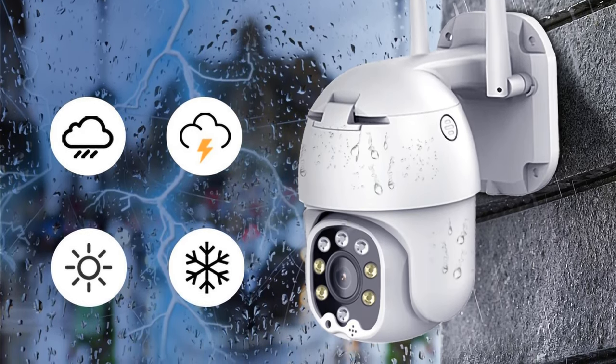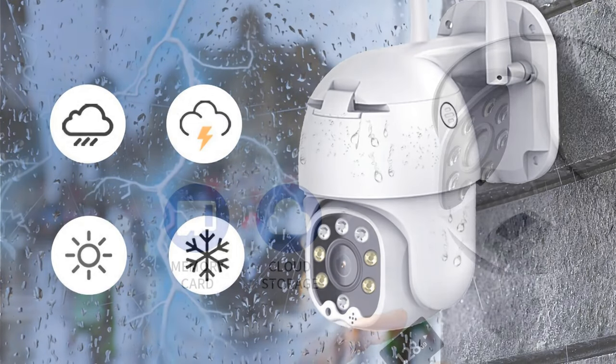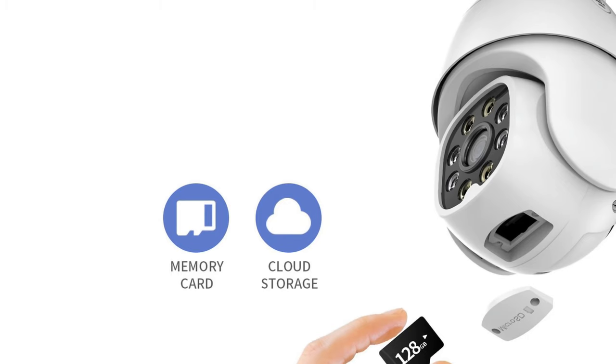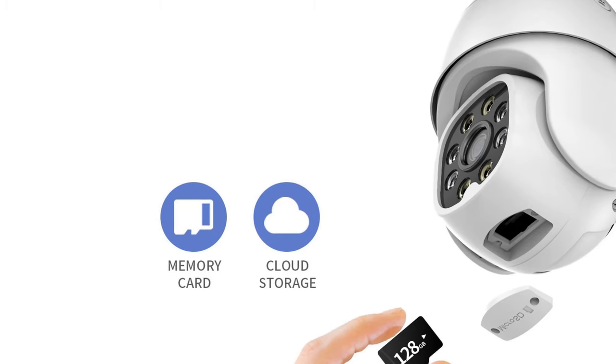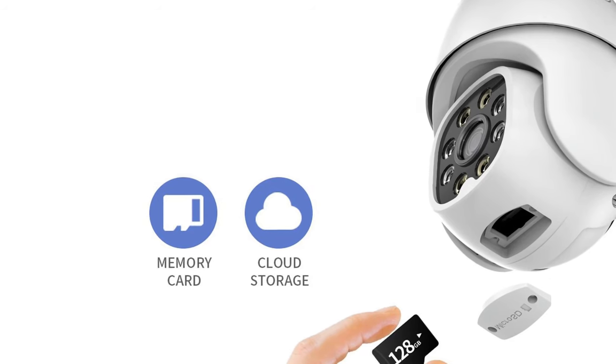Set on the tracking mode, the camera will track the moving object. You can also set it to record alarm video. This Wi-Fi camera can pick up audio around, and it will give you a clear voice of what's going on at the other side. The camera has a very good night image quality.